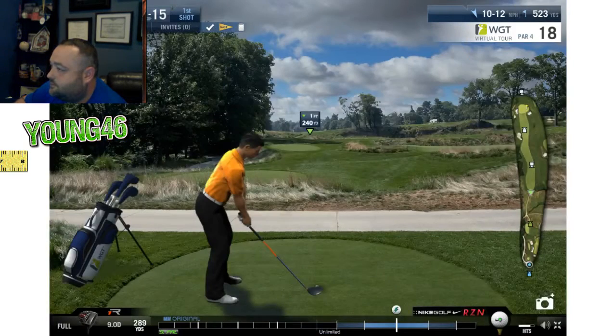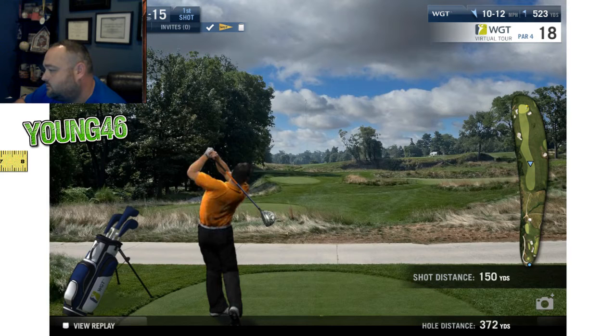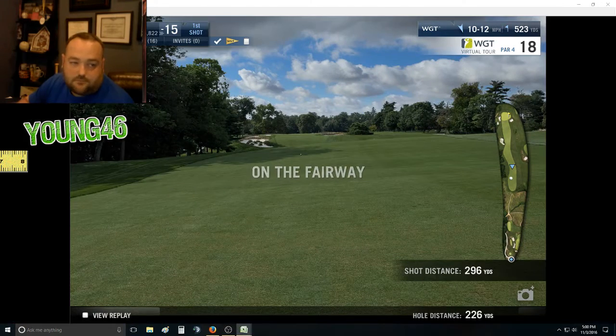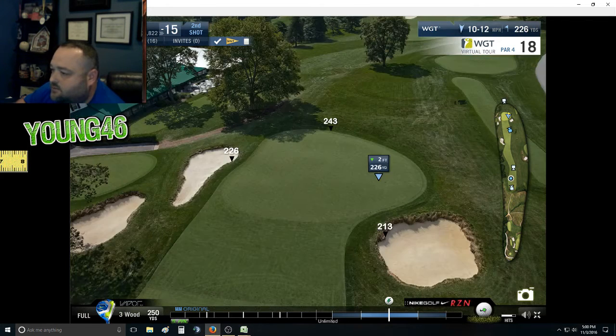Yeah, I don't know. I don't know. Oh, crummy wind. Really hoping for a tailwind here. I don't like hitting 3 woods into this hole. It plays so funky. It plays very, very funky. And I have to hit it so light. I don't like that either. So I'm not going to.